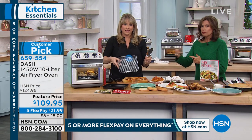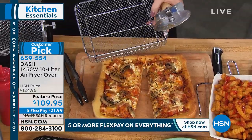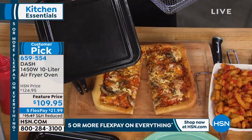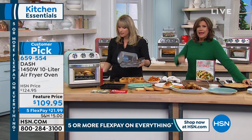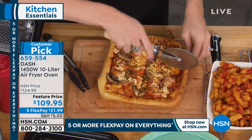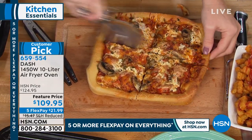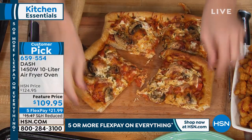You get the air crisping basket. This is what I just took the wings out of. So you get the air crisping basket, you get the rotating basket, which you see here, and you get the baking tray. So whether you're gonna do cookies, cupcakes, a whole chicken, a steak, whatever you want. Cookies are gonna be convection style baked, which means it's faster, way faster, and crisper. And by the way, don't forget, this is a toaster. It's a toaster oven. It bakes, it broils.